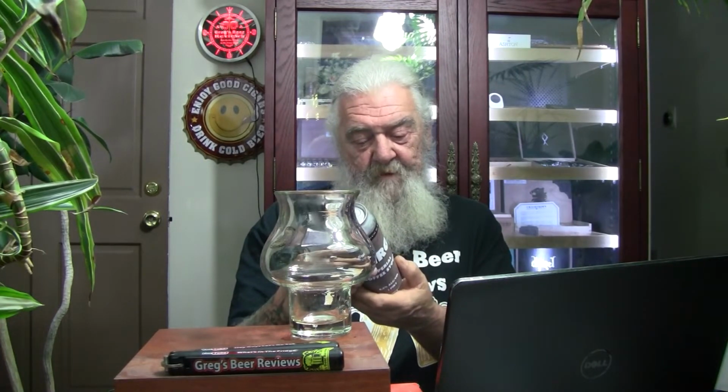Today's beer comes from Masthead Brewing Company. These guys are in Ohio. This is their YIRG, and it's an American Imperial Stout coming in at 9.5%, and it says it's an Imperial Coffee Stout. On the bottom of it, it says it was canned on 08/24 of 2020. It says they're in Cleveland, Ohio.